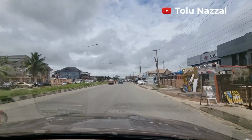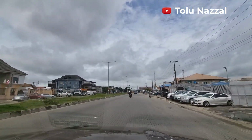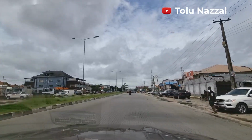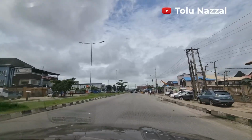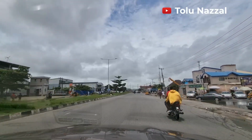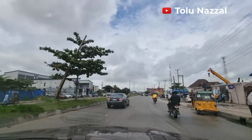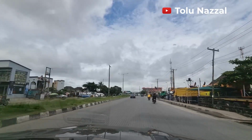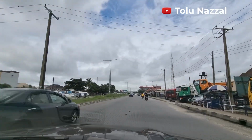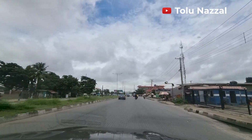This is OMOLE, Lagos, Nigeria. I'm just around the Apple Junction area. I have covered this area in one of my videos, so I'm not going to be taking you around this place, but we're going straight to the Festival Hotel, formerly called Golden Tulip Hotel. If you'd like to see what this area looks like, I'm going to leave a link after this video.